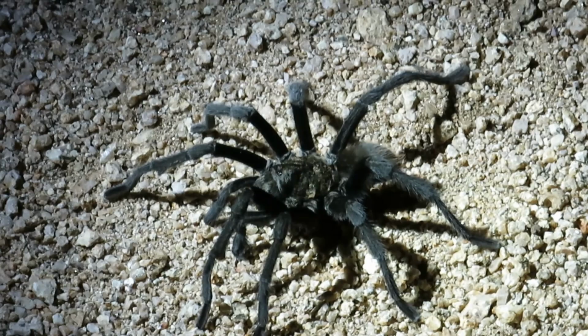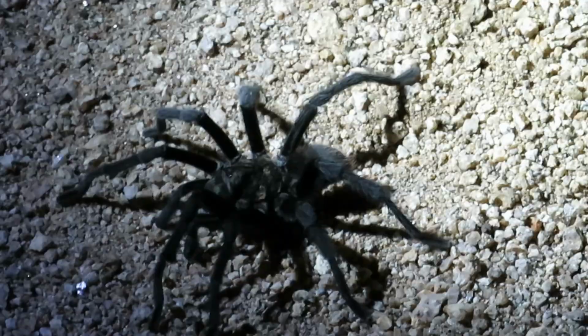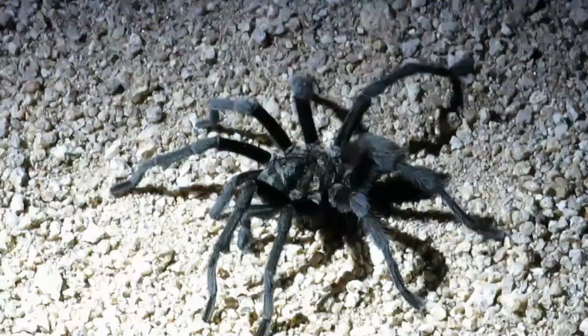Wandering around, and since he's out in the open like this, I'm going to bet this is probably a male who is starting to come out searching for females. Because usually the females will stay pretty close to or in their burrows for most of their lives.